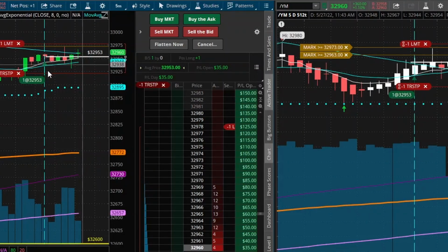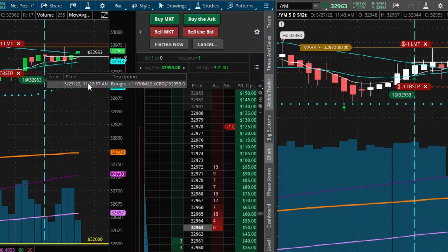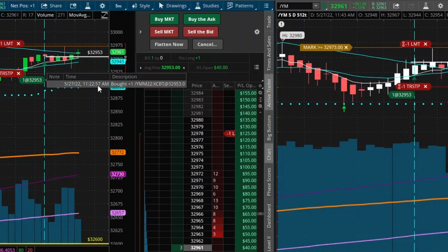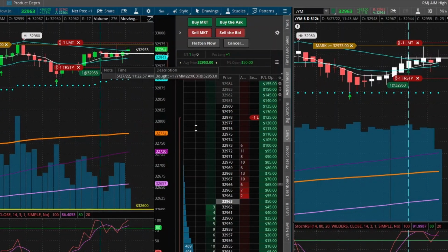So we entered this trade at 11:22 a.m. It's now 11:48 and we just hit the first alert. So it's taking a lot longer than I had hoped for, but that's the main reason why I placed the OCO. So you don't have to pay attention too much, and hopefully that will help you take the emotions away from it.